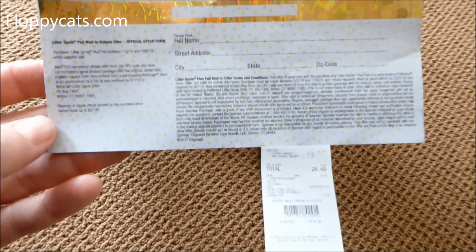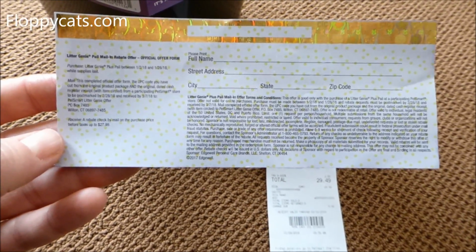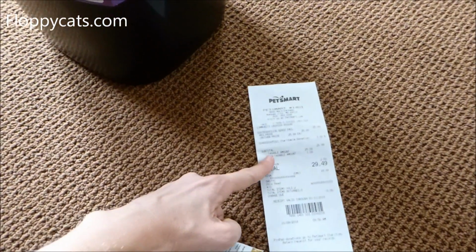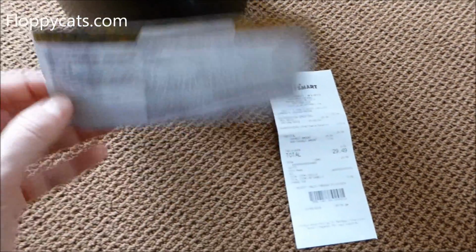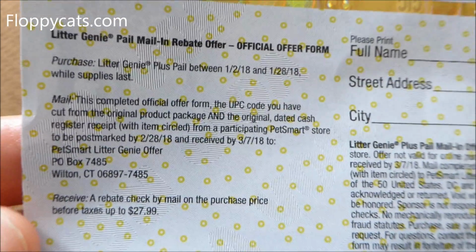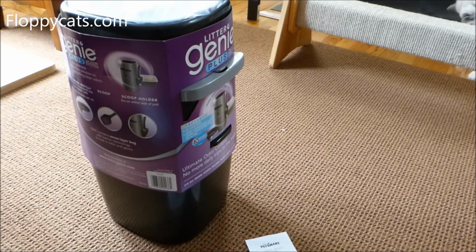Yes, exactly that. You need the UPC code cut from the original packaging, the original receipt from the transaction, and then this form filled out, and you have to mail it by 2/28, and they have to receive it by 3/7. So I will send this in today. My mail hasn't come yet, and that's when I just stick it in my mailbox and the mailman takes it.